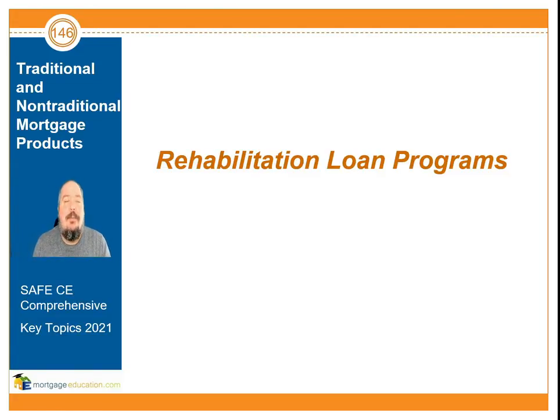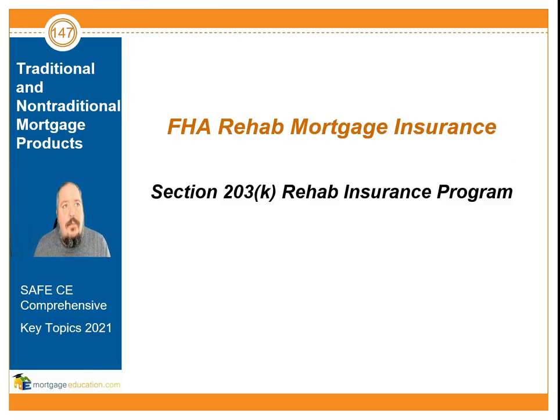Now let's address some of the rehabilitation loan programs. We're going to look at programs that allow customers to make alterations or improvements and repairs on their properties. And we're going to focus on the FHA 203K program and the VA rehabilitation program as well. So we'll start with 203K.